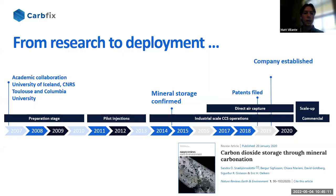And so a little bit about the timeline of CarbFix and how they came to be. It really started as an academic research project through the University of Iceland, CNRS Toulouse, and Columbia University in 2007. As they were preparing this, they had countless PhD students who worked on the verification, the modeling, and the geochemical analysis. And then finally, by 2011, they were able to start a pilot injection at the Hellisheiði geothermal power plant just outside of Reykjavik.